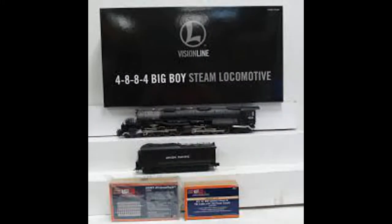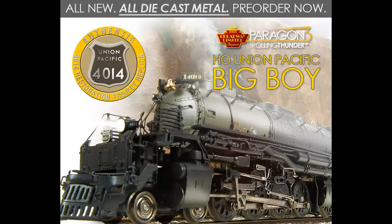This engine comes with a whistle steam smoke effect. To load the smoke fluid for the whistle, just fill up the stacks and that will take care of the whistle. It seems that the only engines that come with a depleting coal load are the Union Pacific Big Boys.